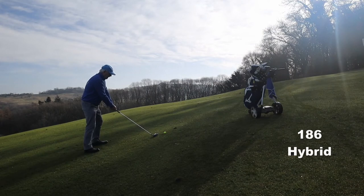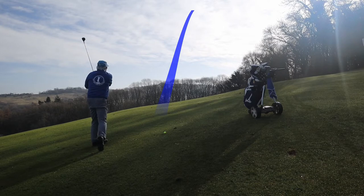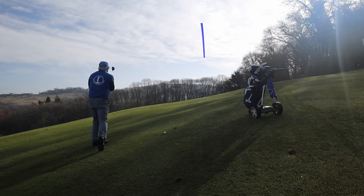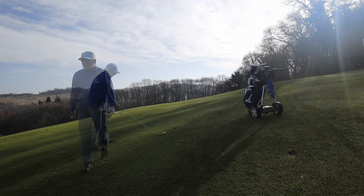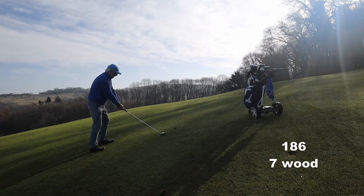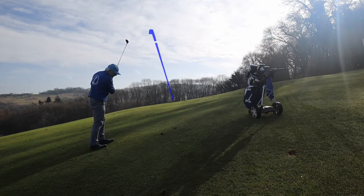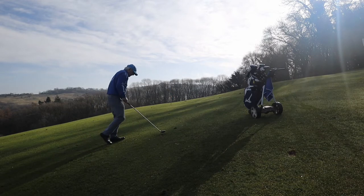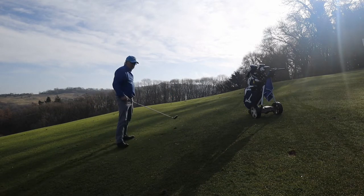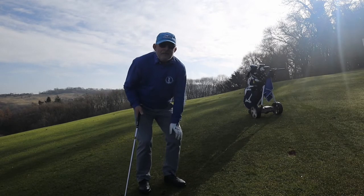Well, this camera view doesn't exactly show you the 14th green, but you can see I've picked a shot above my feet just to make it awkward. The hybrid was a beauty, and the 7-wood was fat. Yeah, I'm not having a happy time right here at the moment. Yeah, I'll get that divot in a second.